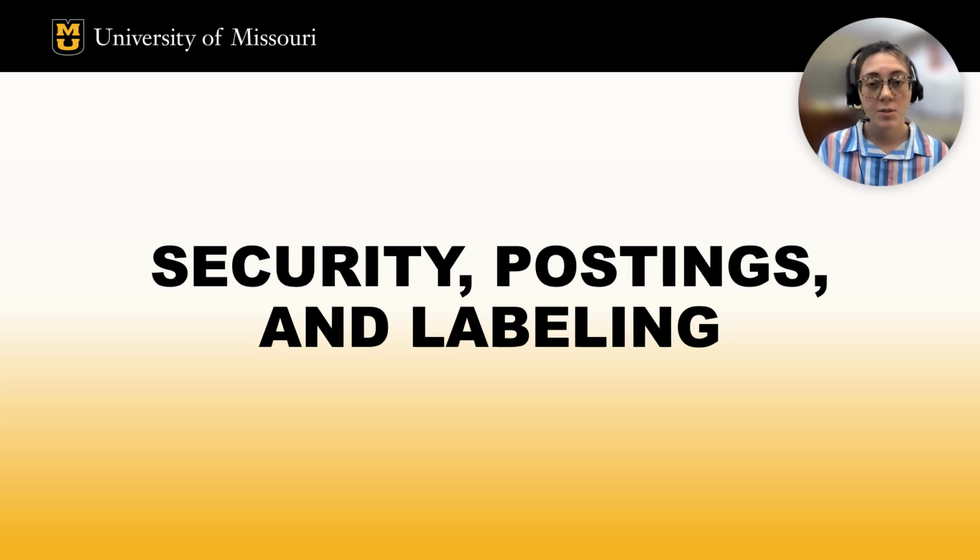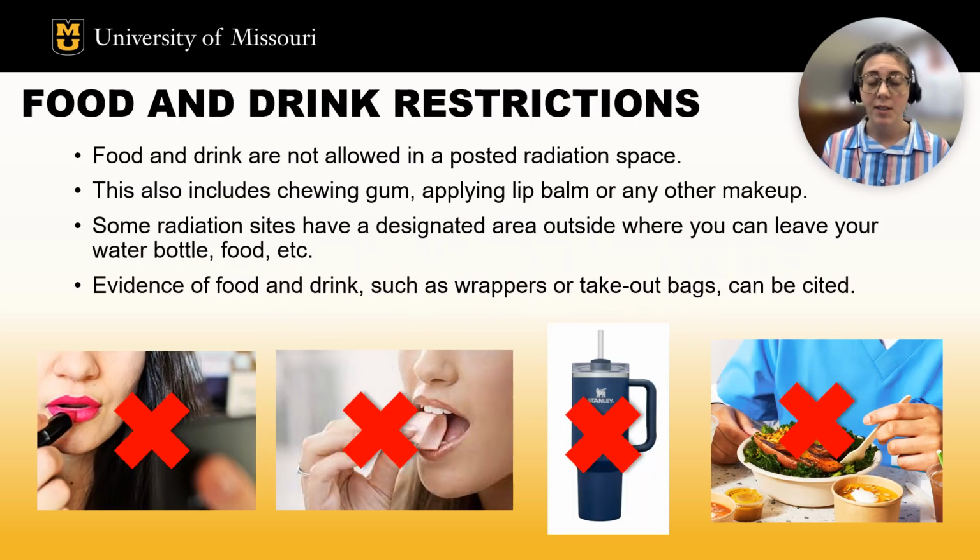In this section, we will discuss security of radioactive materials as well as posting and labeling requirements. This may be common sense, but it is unacceptable to have food and drink in posted radiation spaces. This restriction also extends to chewing gum or applying cosmetics, because performing any of these actions has the potential to increase your internal exposure. It's possible to have some modified areas within a radiation space where you can have food and drink. However, these spaces are not common and have to be approved by the Radiation Safety Committee.